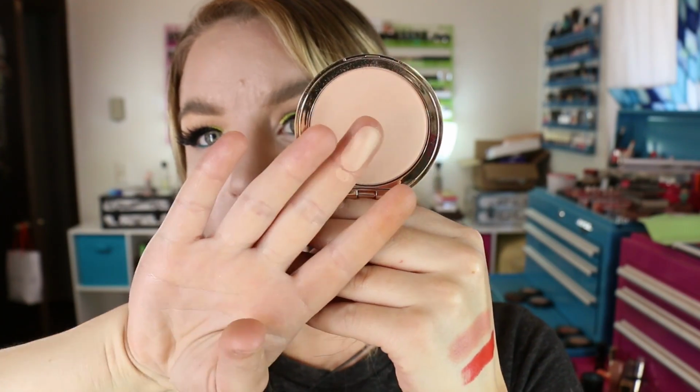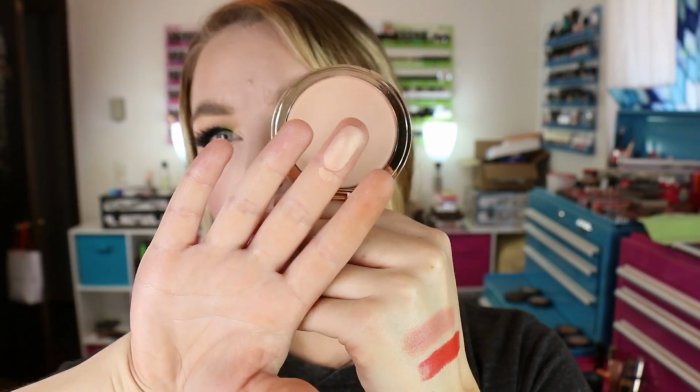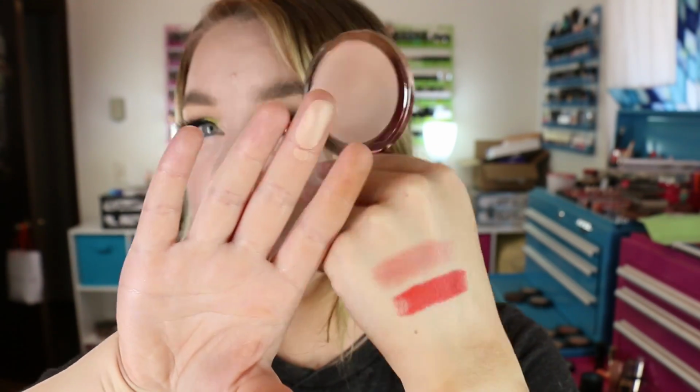That is what it looks like right there. That's a pretty heavy swatch. It's a really finely milled, super smooth powder. Her powders are great products.